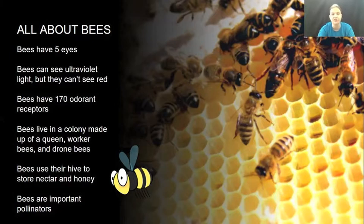Each colony has only one queen bee. She lays all the eggs, which live in the hive, where they're cared for until they're adult bees. The colony uses the hive to store nectar and honey that they use to feed their babies and themselves. Honeybees are very important pollinators for flowers, fruits, and vegetables, so please be nice to them.